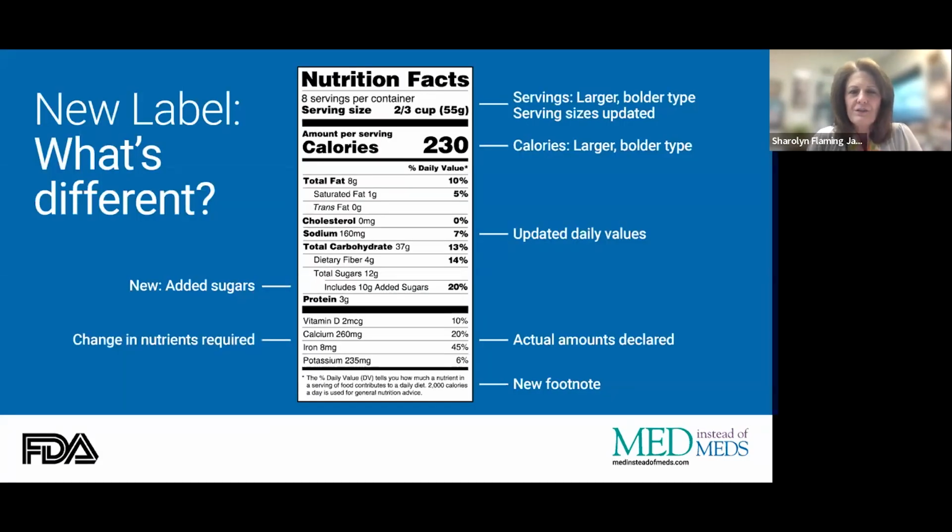But first of all, so what is on the label? What's different from the previous one? And you might see a few of the older labels still on some items, but very rarely. What's new on the label is servings per container and serving size. It's larger and a bolder type. Updated serving sizes to reflect what people actually eat and drink today.